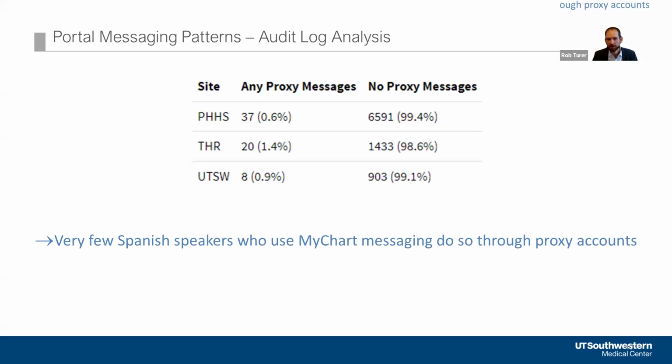So we saw the same thing here in terms of sending proxy messages, sub 2% for all of the sites, and most of them were sub 1%. So very few Spanish speakers who are speaking on behalf of their loved one, who is the patient, are doing so through these official proxy accounts.